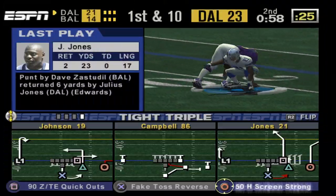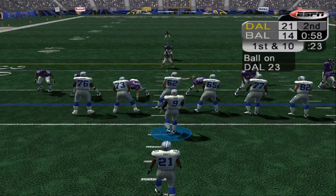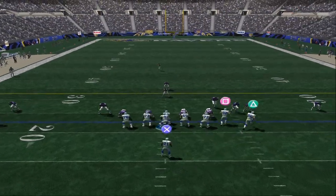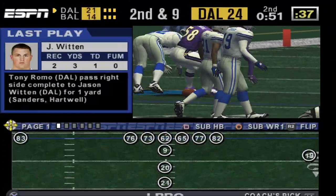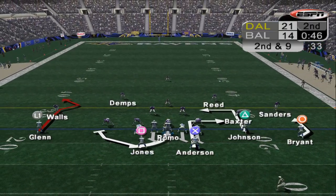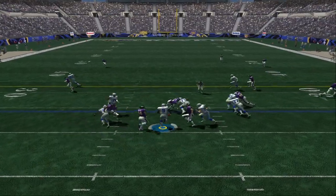Back to 23. Julius Jones didn't have much room to work with first back there. Special teams squad made sure he couldn't respond to that really nice punt. Cowboys are looking for some separation before they start this drive at their own 23-yard line. Whitten catches it in the flat and picks up eight. Maybe a yard. Jason Witten had two guys on him on that play, but still managed to make it.